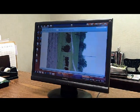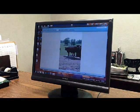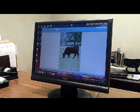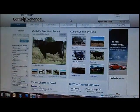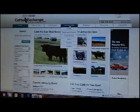For a free listing, you can only upload 3 pictures to Cattle Exchange. For this group of cows, I want to show at least one photo of a good cow and calf pair and one picture showing the overall group. Once you've chosen your best photos, it's time to post them online.